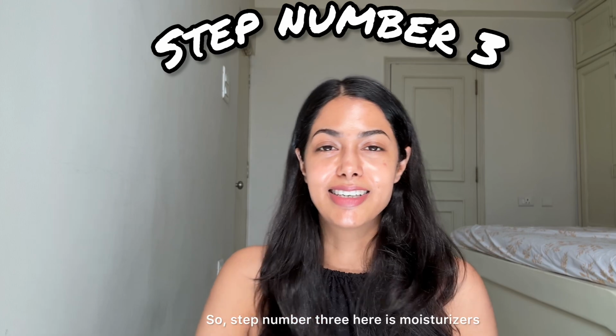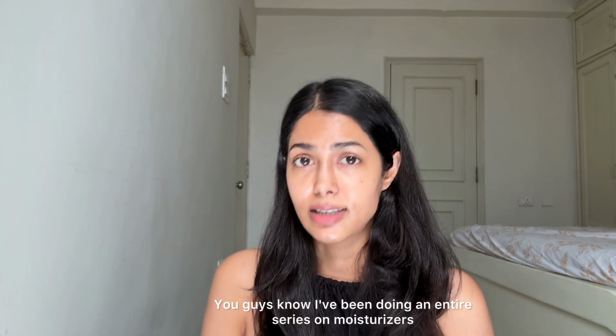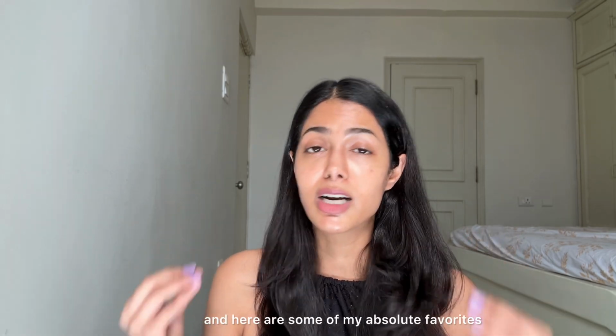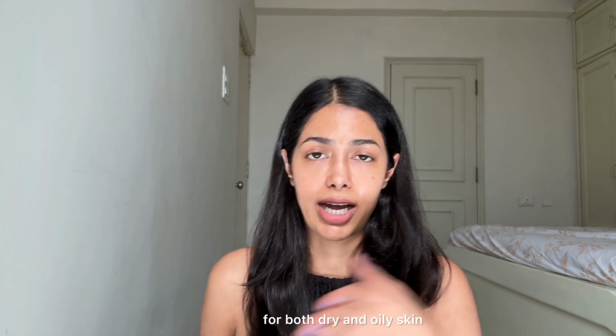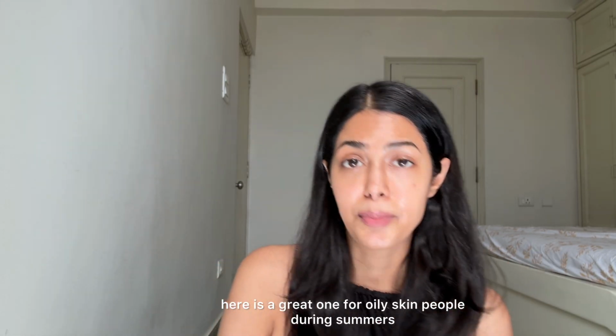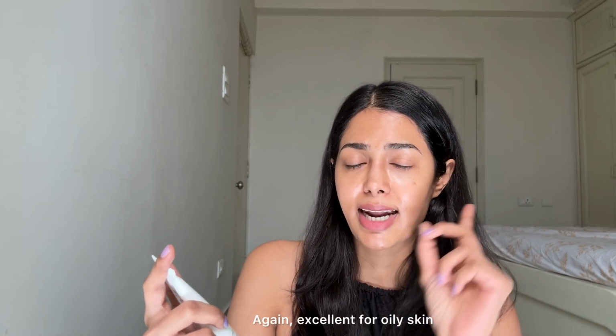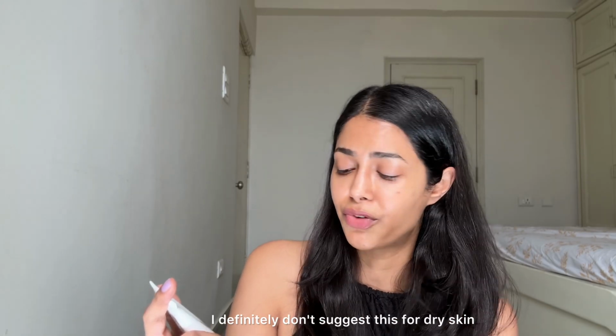So step number 3 here is moisturizers. Okay, I love these. You guys know I've been doing an entire series on moisturizers, and here are some of my absolute favorites for both dry and oily skin. So while your skin is still damp, here is a great one for oily skin people during summers. Okay, this is the CPM 2% moisturizer, ceramides plus peptides. Again, excellent for oily skin. I definitely don't suggest this for dry skin.